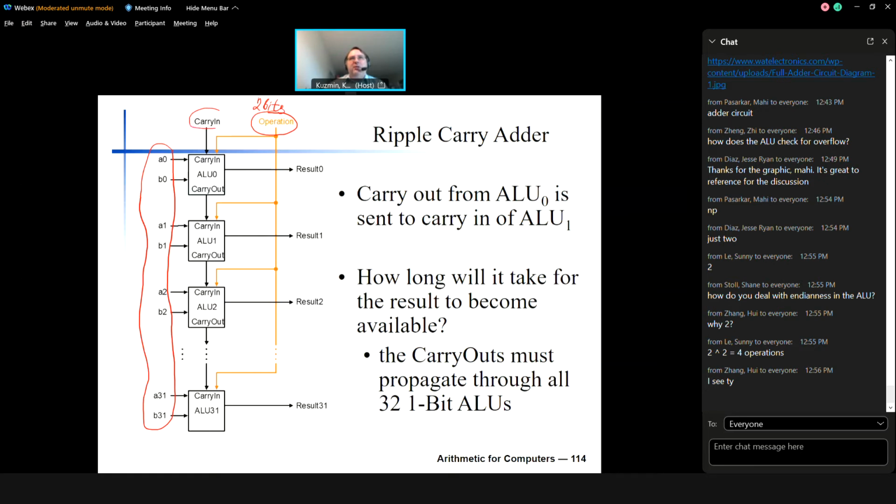So here comes the need for an additional input signal. We have a carry in for each of the ALUs, and each component is a single-bit ALU, and that's how we combine them. You see that the carry out flag from one bit is the carry in for the next one to the left, for the next more significant bit, and that's why we have to chain them.